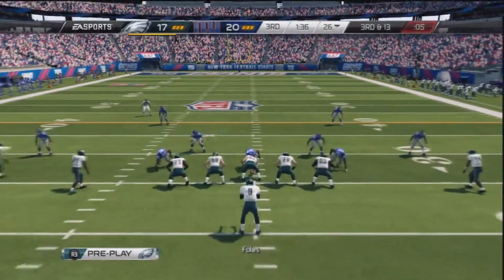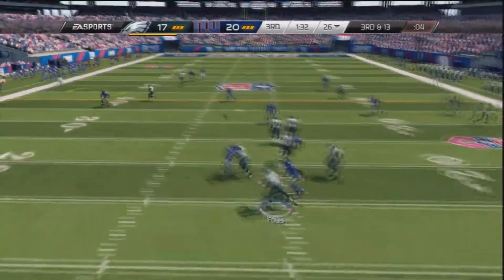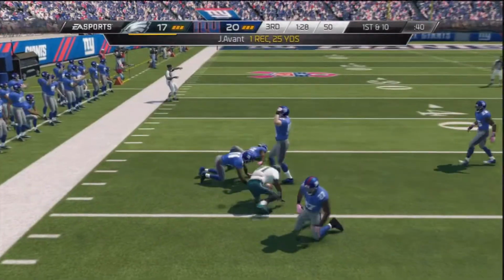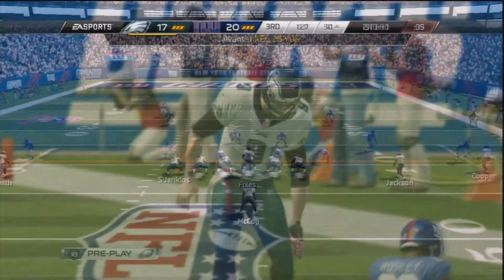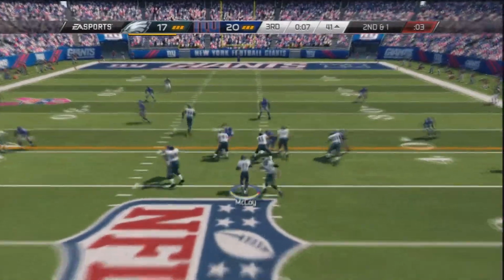So now Eagles come out on 3rd down, 3rd and 13 for Nick Foles. He drops back, fires it, and gets it right over the top of everyone, right where he needed it to be for Jason Avant. If Foles can play well these next few games, he may take the starting job from Matt Barkley. We will see how he plays, though.